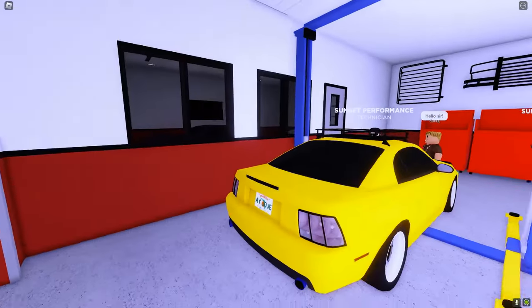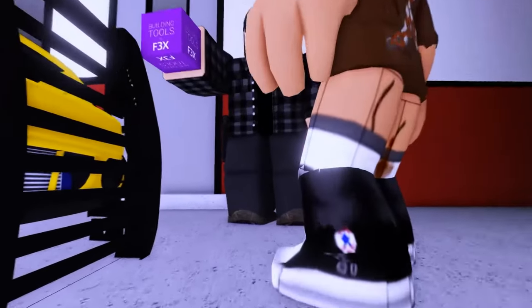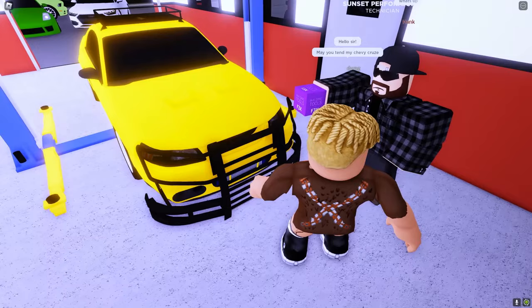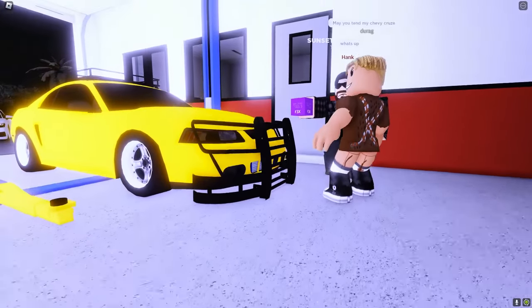Yo, the tinted headlights look so nice, and then the clear taillights in the back, the blue exhaust. We even have blue accents right here in the front. If you pay close attention to the front intercooler right there, take a look at that. But yo, he's actually doing a really good job fitting it onto the car, man.